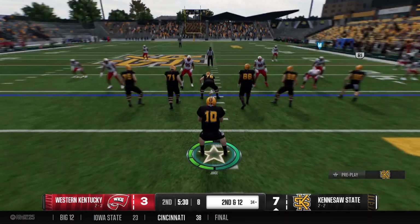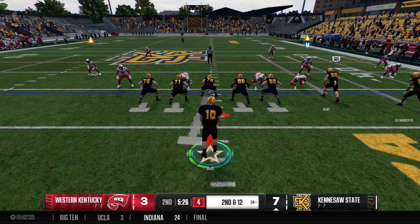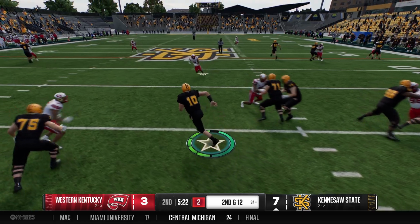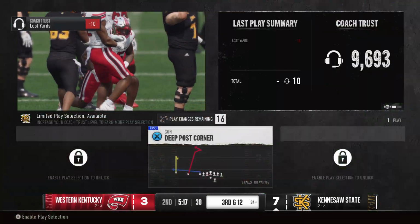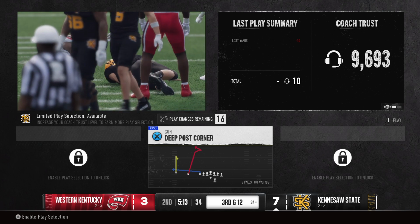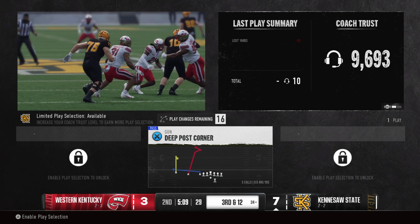After getting knocked back to open this drive, it's second and 12. They bring him down, and he's going to lose a yard on that one. And great job getting in the backfield, making it very difficult for him to make reads and understand what the heck's going on. Bottling him up, that's the biggest thing.